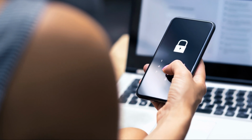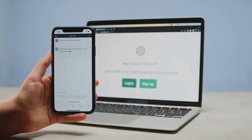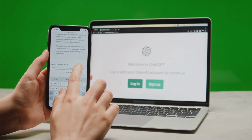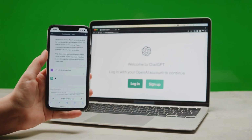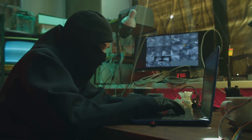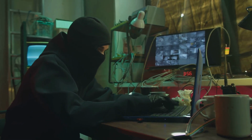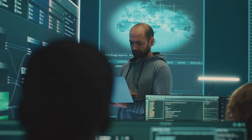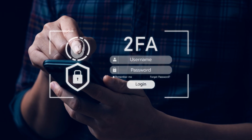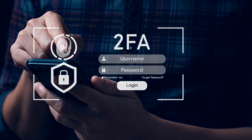But what exactly is two-factor authentication? Simply put, it's a security process that requires two forms of verification to access an account. This adds an extra layer of security, making it much harder for hackers to gain access to your sensitive information. But how does it work? There are several methods of 2FA, including SMS codes, authenticator apps, and biometric options.